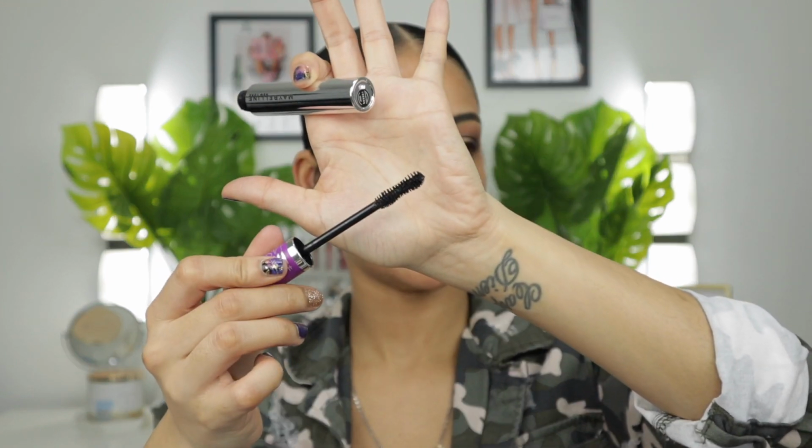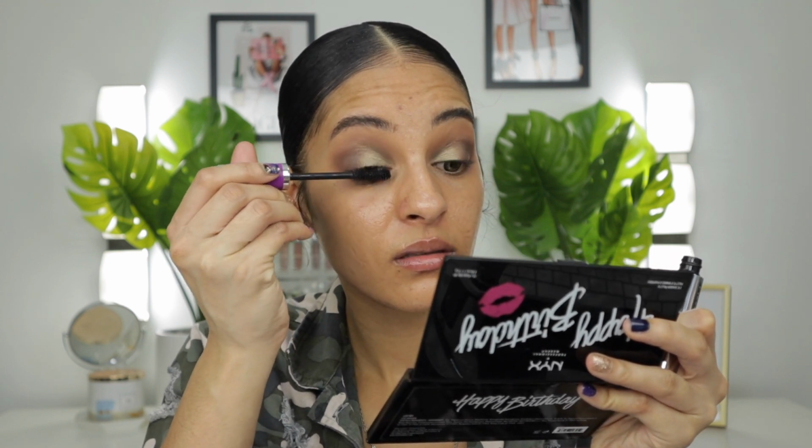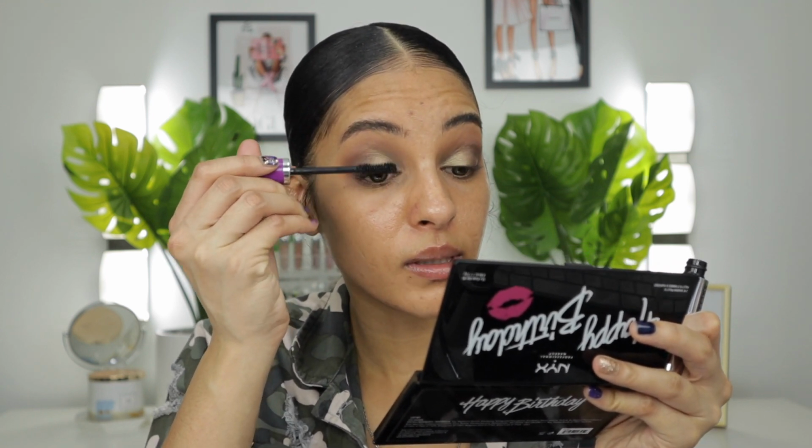Look at the wand. It kind of has that hourglass figure almost. Kind of reminds me of the Better Than Sex mascara. So let's see if this is my drugstore version of that. So I'm just gonna pop a nice coat of this on my lashes. Really nice formula, we'll say that. Yeah, I really like it.